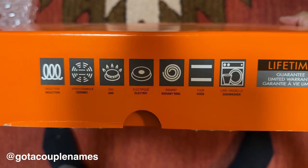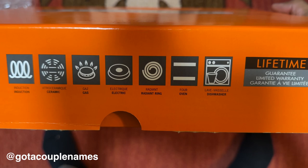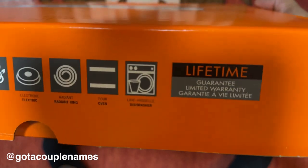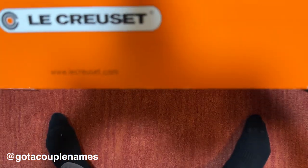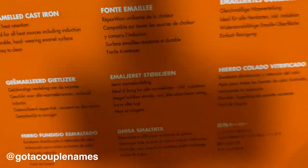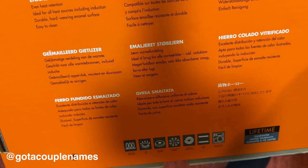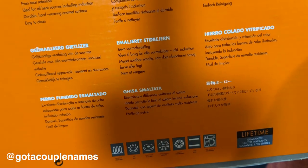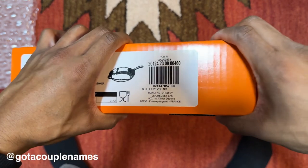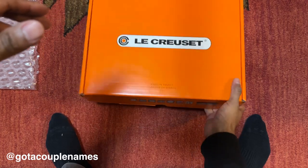So it's good for induction stoves, ceramic stoves, gas stoves, electric, radiant rings, ovens, and it's dishwasher safe, lifetime guarantee. Enameled cast iron, even heat retention, ideal for all heat sources, including induction, durable, hard wearing enamel surface, and it's easy to clean. There's a lot of videos out there talking about the benefits of cooking with a product like this, but I just want to unbox this and show you guys what it looks like.